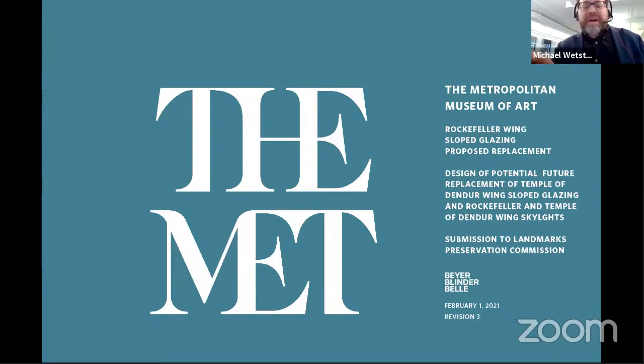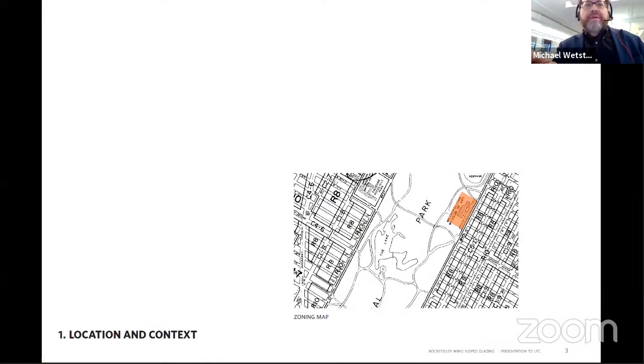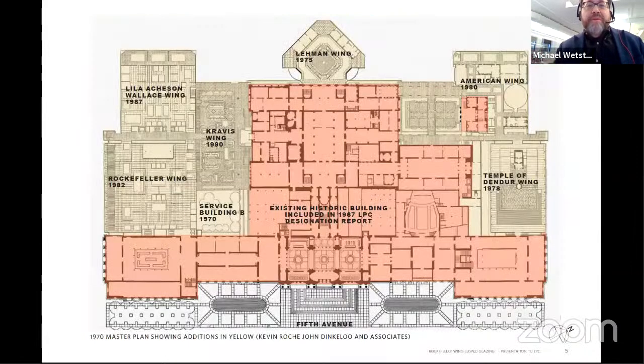Thank you very much, Brett. And thank you, commissioners. I'm Michael Whetstone, principal at Beyer Blinder Belle Architects. And we'll get right into the presentation. Just starting to orient you where we are at the Met. In this aerial photograph, you can see Fifth Avenue at the bottom, and of course the park at the top and the sides, and the Rockefeller Wing is on the left, built in 1982. Just a little bit of historical context of why we're here.